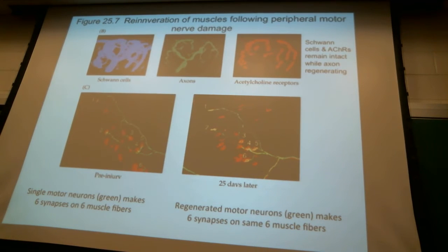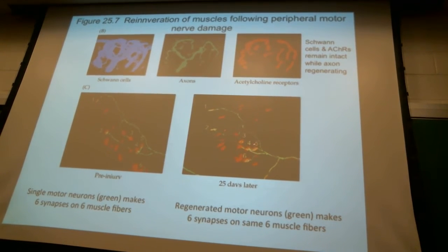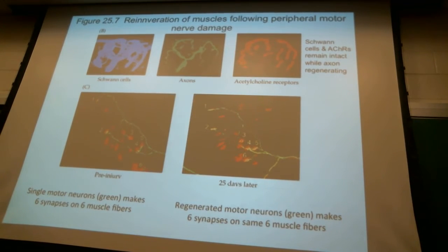So before the injury, this axon from motor neuron, marked in green, is making connection with 6 different muscle fibers, which is highlighted in red. Now, 25 days after the injury, this regenerated axon is actually making connection with the same set of 6 muscle fibers. So, the peripheral nervous system can regenerate their axon, they can trace back where it used to run, and then make connection with the same set of target cells.